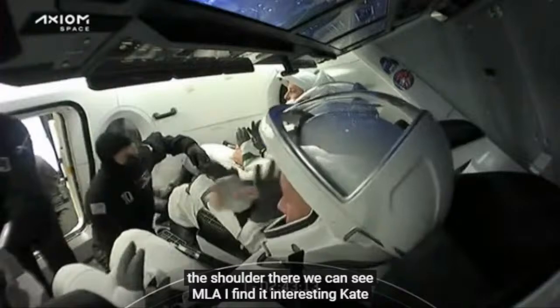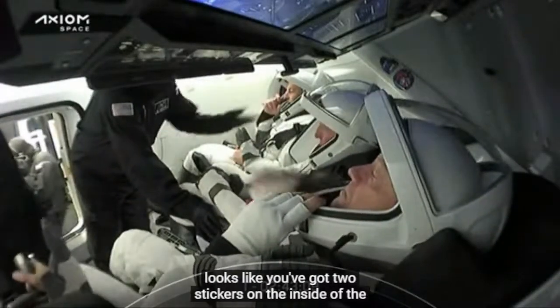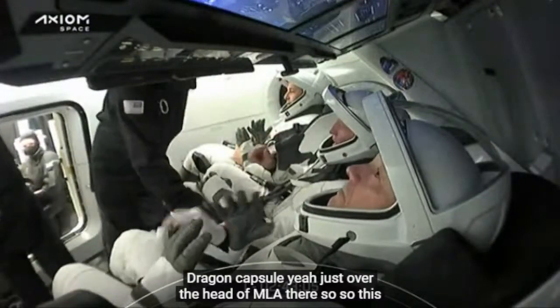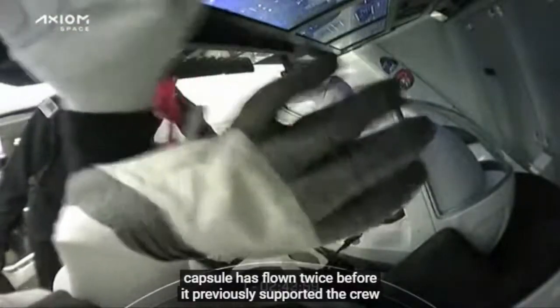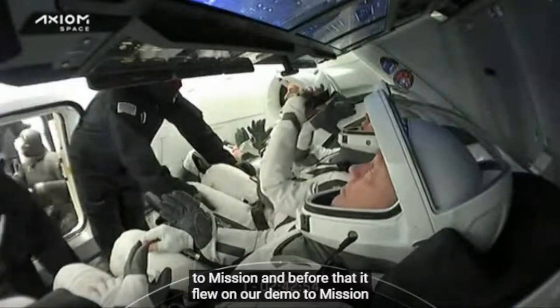So over the shoulder there, we can see MLA. I find it interesting, Kate. It looks like you've got two stickers on the inside of the Dragon capsule. Yes, just over the head of MLA there. So this capsule has flown twice before. It previously supported the Crew 2 mission. And before that, it flew on our Demo 2 mission.